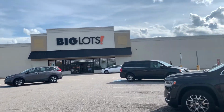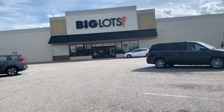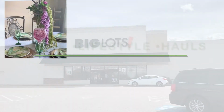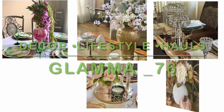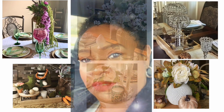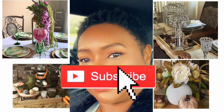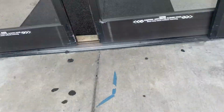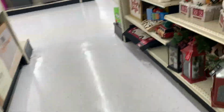Today we are headed back into Big Lots because I want to see what they have for Christmas. So we made it to the Christmas decor.